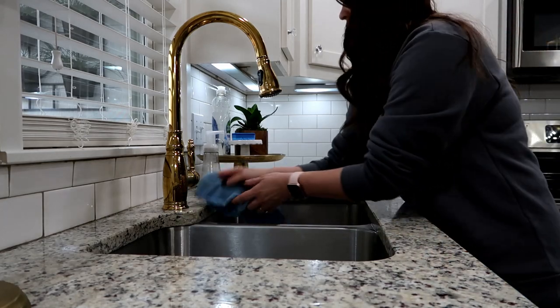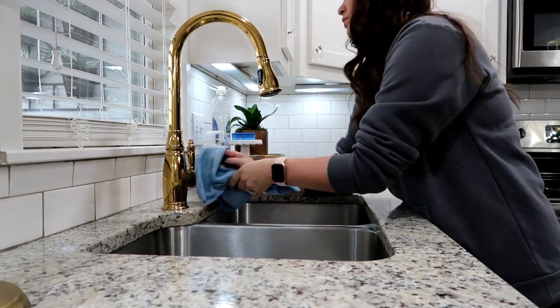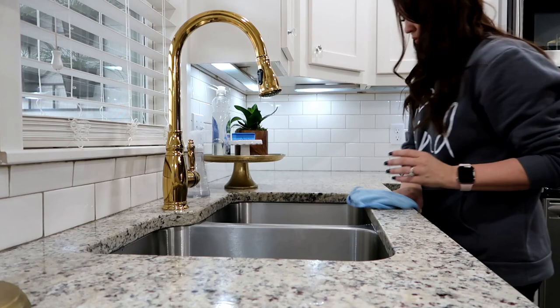It makes your kitchen feel so much cleaner. It's kind of like the vacuum lines with the carpet.